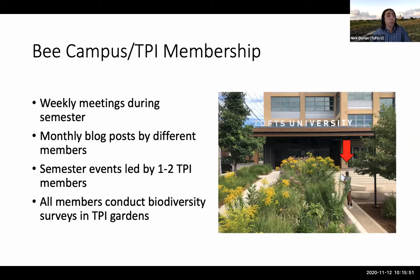And in this way, we're making sure that knowledge is passed on, right? So I'm a 4th-year graduate student. I'll probably be gone in a couple of years, but we have many first-year graduate students, ensuring that our activities will continue at the university for years to come.